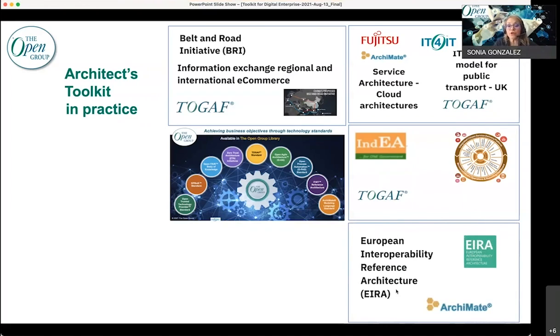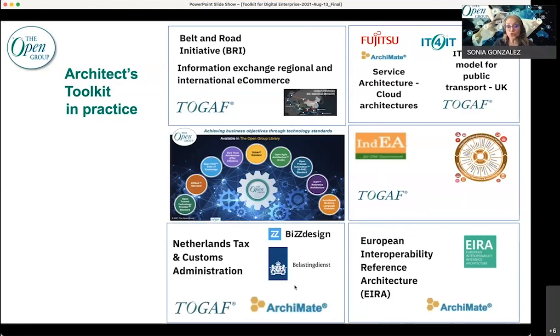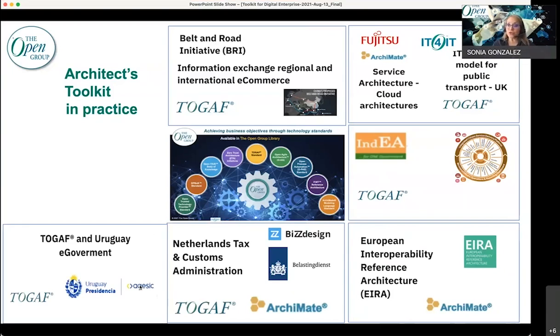The European Interoperability Reference Architecture is also based on ArchiMate. It's a set of building blocks. You will find it on our site, and this is supporting interchange of information for e-government in Europe. Also, the Netherlands Tax and Customs Administration have used ArchiMate and the TOGAF standard to deliver a set of models connecting their business and their processes with the underlying technology platforms. We have all that.